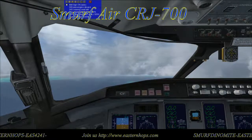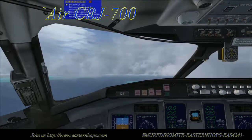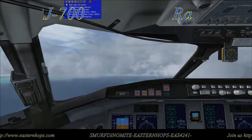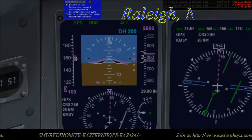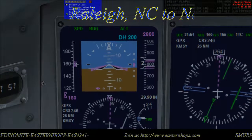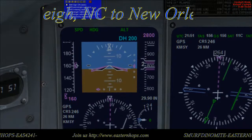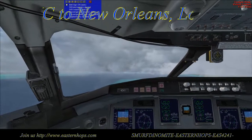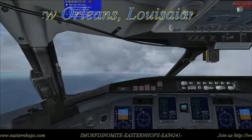Switch to navigation, you get established. Established means you are lined up with the runway. Once you're lined up with the runway, you can switch to approach, as long as this little pink dot, that one on the right, is above the center. It's centered right now, and as long as it's above it, you can hit approach. And it will actually capture what they call the glide slope. It will take you down to the ground at the 1,000-foot mark on the runway.